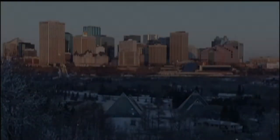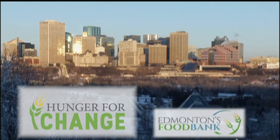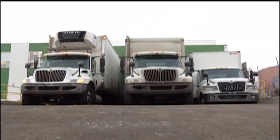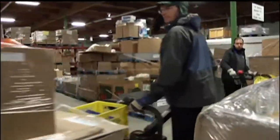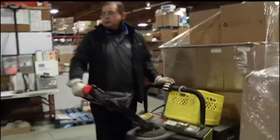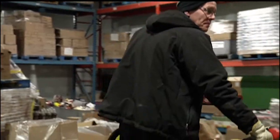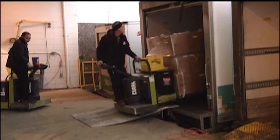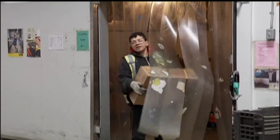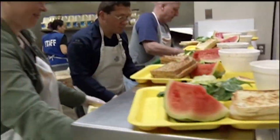At Edmonton's Food Bank, founded as the Edmonton Gleaners Association in 1981, another busy day begins. We are a central warehouse for over 230 agencies, churches, schools, and food depots who share a common goal of feeding the city's hungry. Agencies such as the Bissell Center and Hope Mission visit regularly to pick up, then distribute much-needed food to their clients.